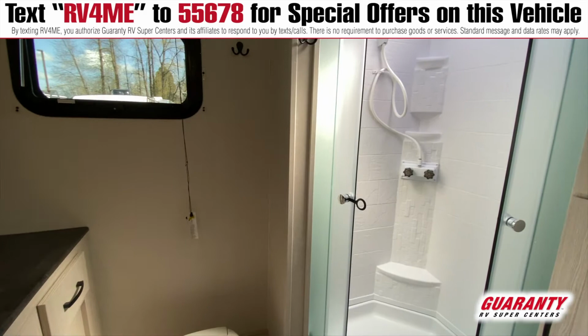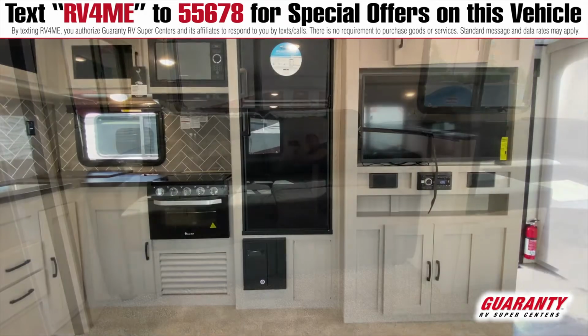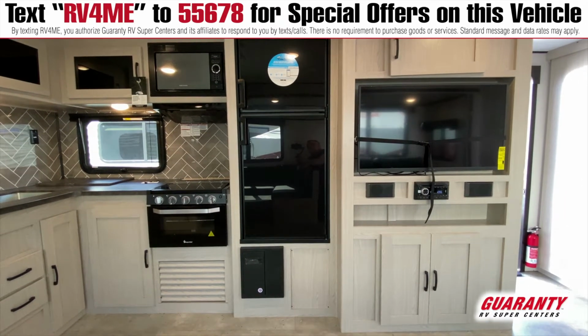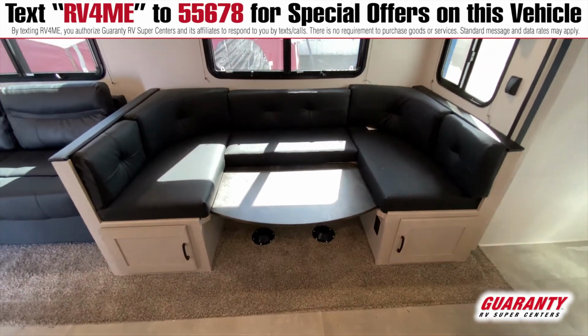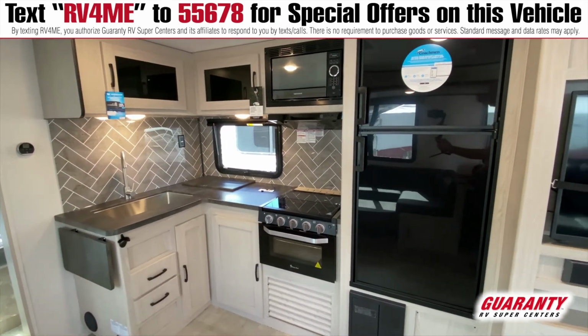Right when you walk into the living area, you have a couch that folds out to a hide-a-bed. Then you also have that right across from your TV. It's about a 40-inch TV with a pull-out swivel bracket that you can turn either to the couch or to the dinette area. At the dinette area, that's your extra bed as well, another extra bed. It's a U-shaped dinette. You got a nice size fridge.